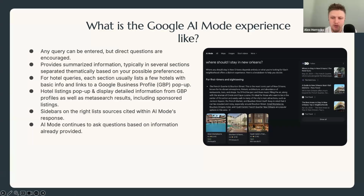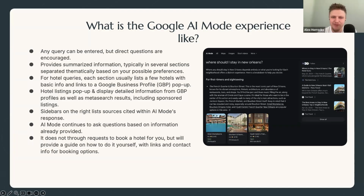And there is also, I guess, a best practice or format to continue using AI mode, or a way that it continues to talk with you. AI mode continues to ask questions based on information you've already provided. And AI mode cannot carry through requests to book a hotel for you, but it will provide a guide on how to do it for yourself. So it gives you links and contact information for booking options, as an example.